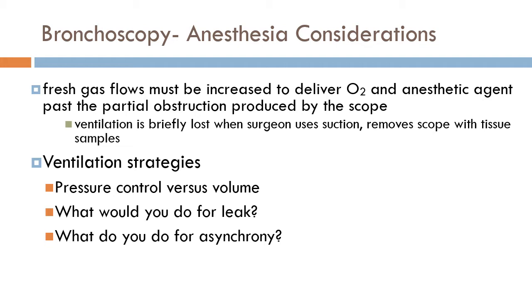Basically what I'm trying to say here is you keep your fresh gas flows higher, in this case with most of our newer ventilators, because the accordion that's pumping the air into people, you guys all can see the accordion on the machines, basically doesn't refill easily. So if you keep your flows higher in between the suctioning, or when they're popping the ports on and off, you'll be able to keep the machine ventilating and try to overcome that loss in tidal volume.